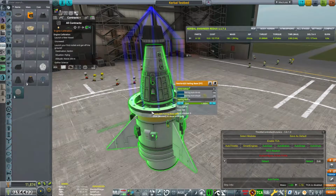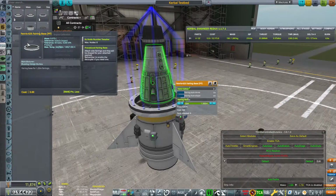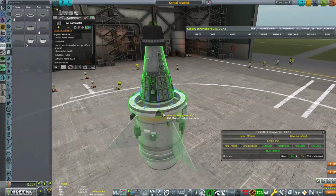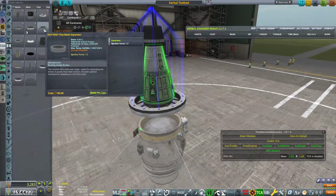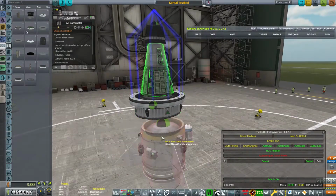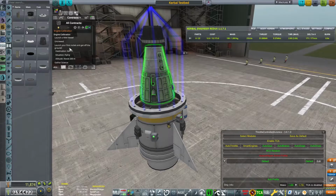Maybe there's some more information if I go over the fairing on here. Attach fairings so that they will be shaped for your payload. Remember to enable the decoupler. Yeah, okay, that would help. That would definitely help. Not that one. Not that one either. I need a larger decoupler. No, that still doesn't do anything. Why is this not working? We're going to lose things if this does not work.